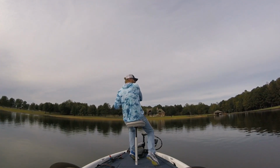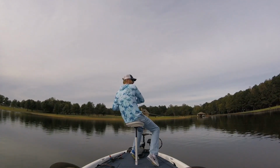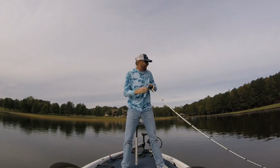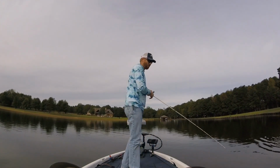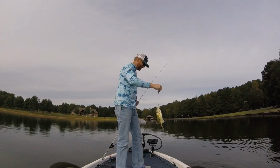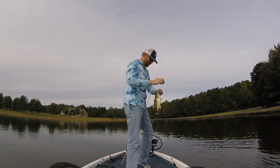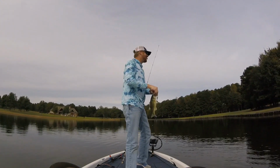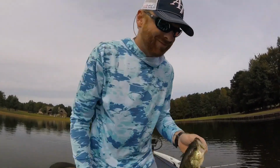Another one. I know y'all can't see this, but there's 2 other fish with this fish. Every time I see a boil or school of fish, I just throw at them, and they seem to be right there. So yay. There you go.